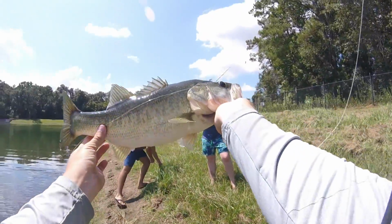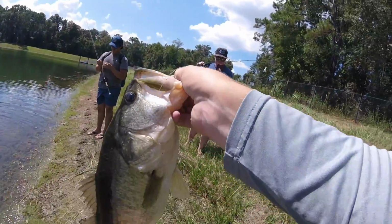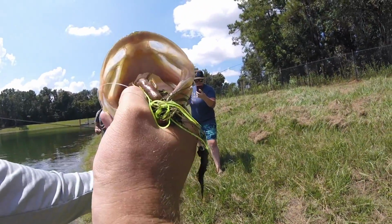Just throwing in that deep pocket, guys. Look at that. That's probably close to four, I'd say. I think it's smaller than yours, but... Do I got the scale in my pocket? Yes, I do. We're going to get a weight on her. Look at this, guys. That little flipping jig.